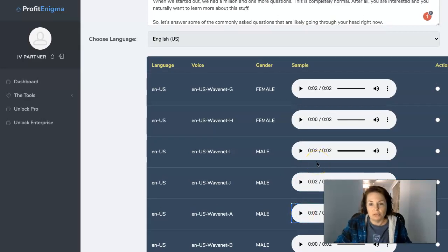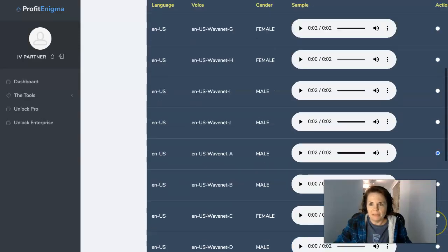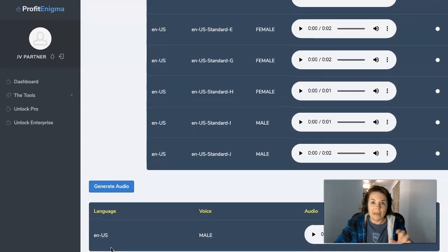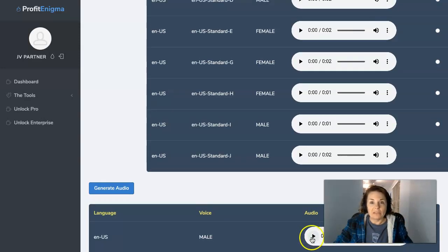When you find the voice that you like, you come over here and choose this little dot, which makes it blue. That means it's going to be selected. Scroll down to the bottom and choose Generate Audio. This is actually going to create the audio file, the audio voiceover with the text that I just put in there, and then I can actually listen to it.